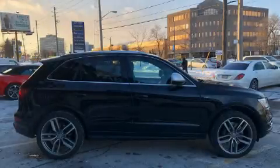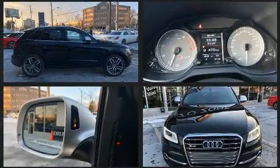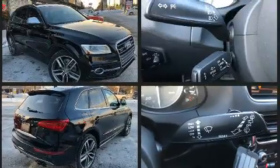Treat yourself to a test drive in the 2014 Audi SQ5. Smooth gear shifts are achieved thanks to the 3-liter 6-cylinder engine. And for added security, dynamic stability control supplements the drivetrain.